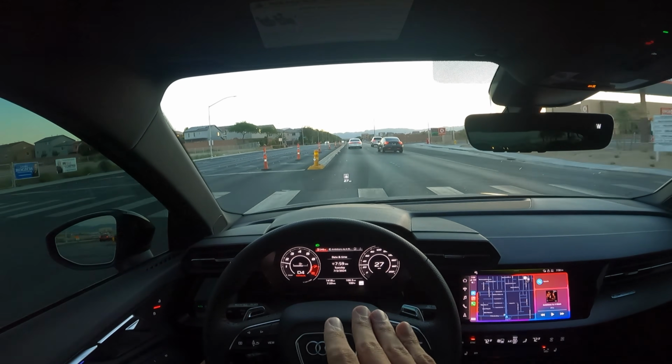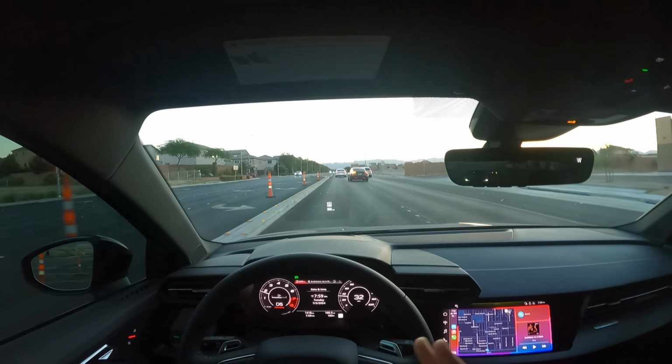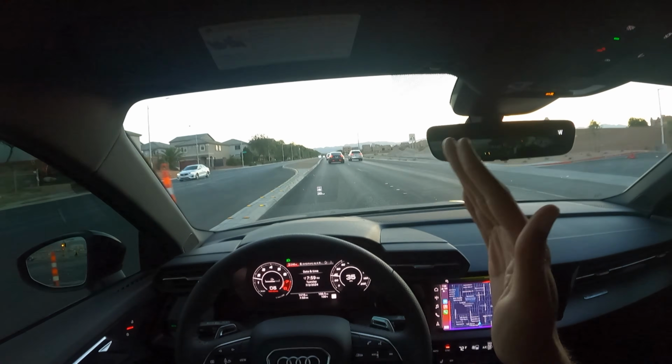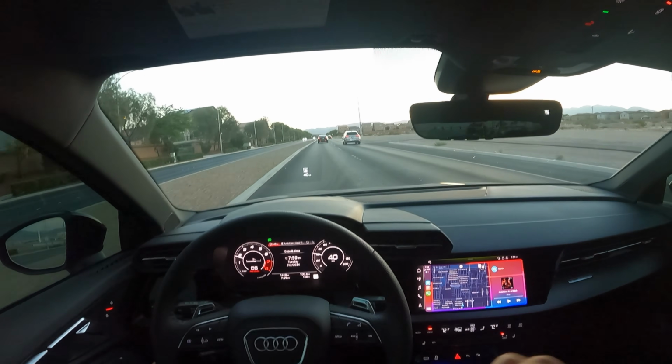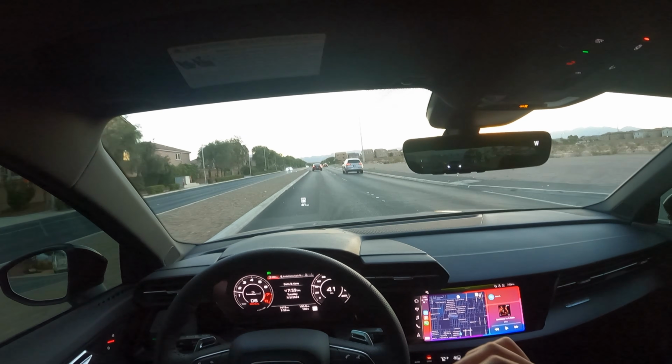This car, that is one thing this car does better, is even on the stock tune, it does a better job of shifting a little bit later in the RPMs and not shifting as early to where it feels like it's kind of bogging the engine a little bit.